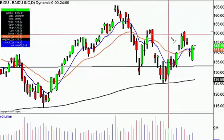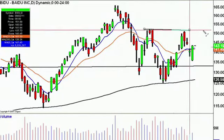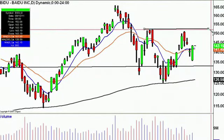Me personally? Yeah, absolutely. So how would you be dealing with Baidu today? Well, today I probably would be a little more hands-off. I do want to see it get above this pivot, that's the low 150 area, before I commit anything longer term. To me, it's just in a range.